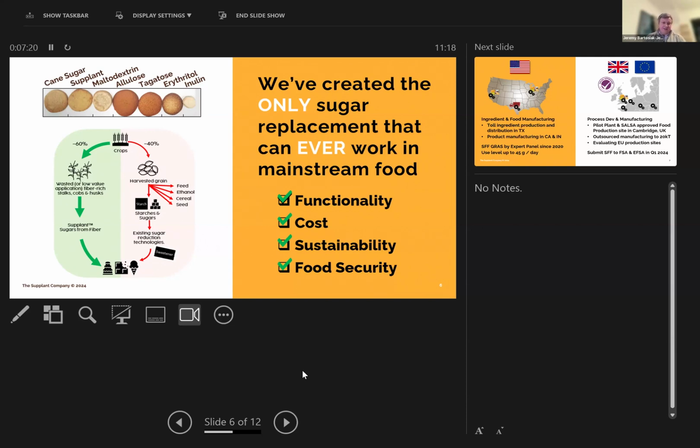And then the final angle is on food security. And actually, you could produce more land, more food from the same area of land by going down that approach. So you've got a tick in all those 4 boxes.